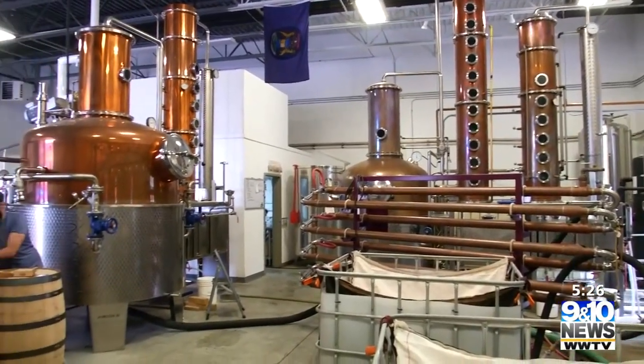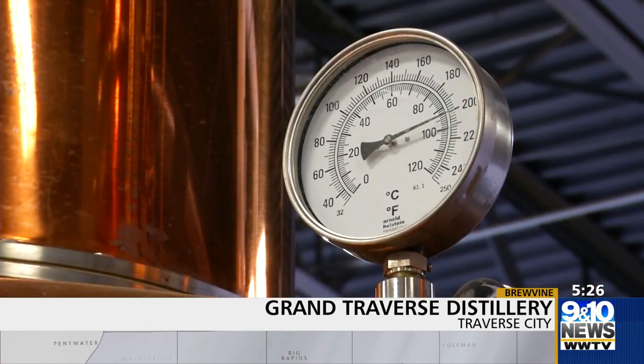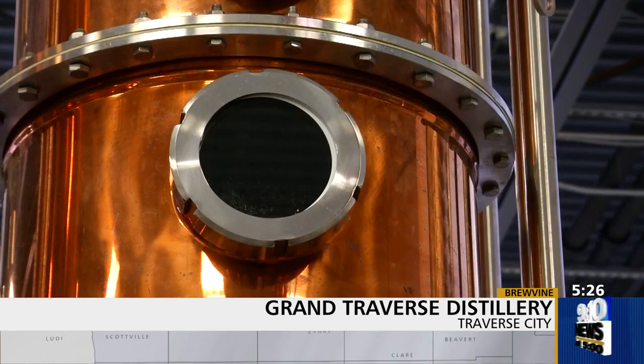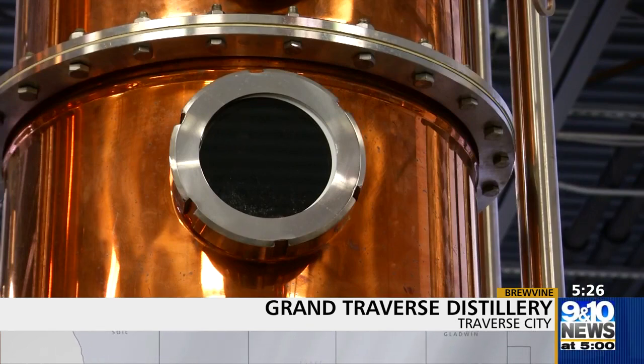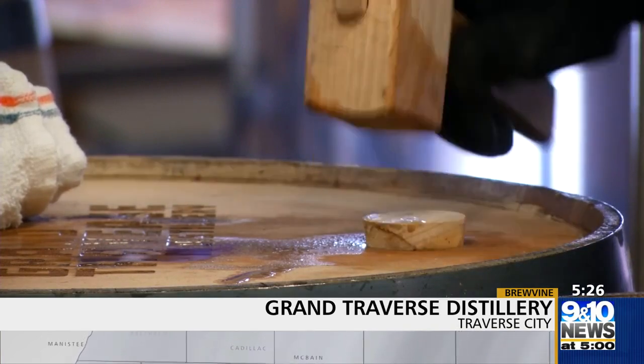A lot of what we hang our hat on is the fact that we're a grain to bottle, meaning we're buying local Michigan grains. We mash them, we ferment them, we distill them, we age them, we do all that stuff here. Grand Traverse Distillery makes a wide variety of specialty gin, vodka, rum, and whiskey.